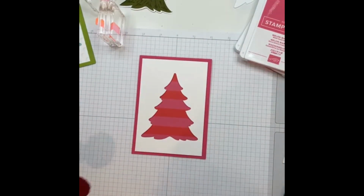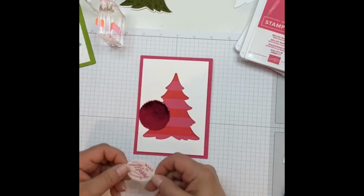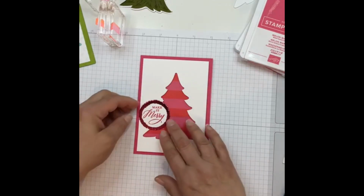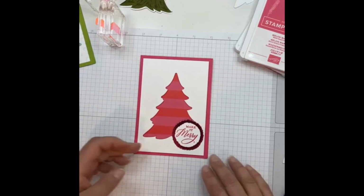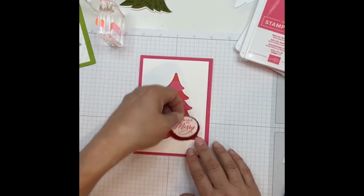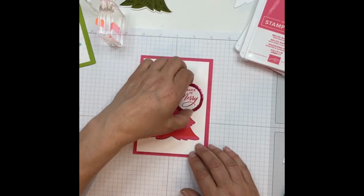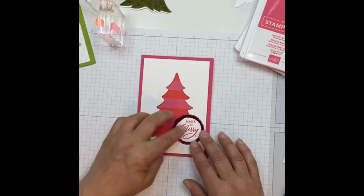Okay, so that is the Melon Mambo foil. What do you think?